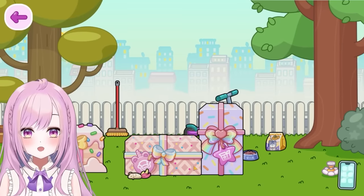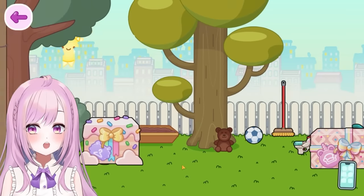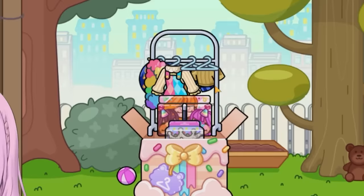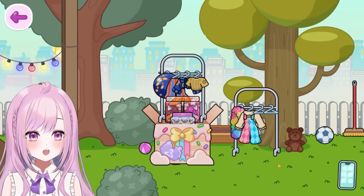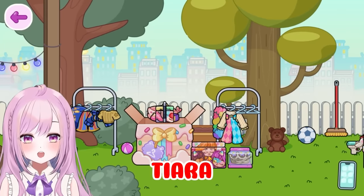Wow, look! There are 4 boxes over here! Oh my gosh! It looks so pretty and cute! Let's open them up and move them to the sides. Let's open this one. Oh, it's clothing stuff! Wow, look at all the clothes! This is a clown outfit, I think. This one is space. Oh, what's this? A crown? Tiara? And it's a mask?